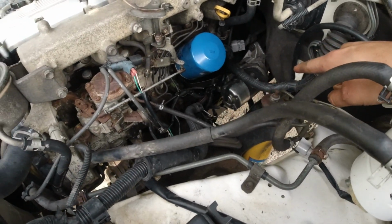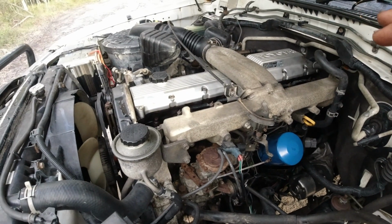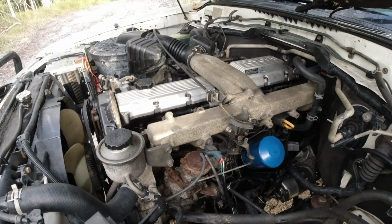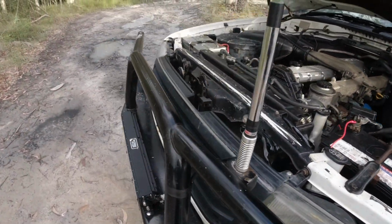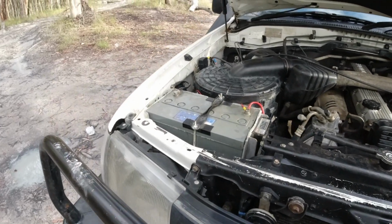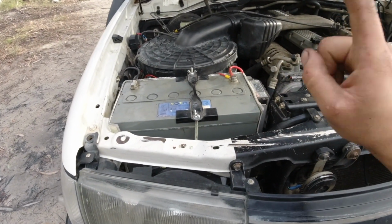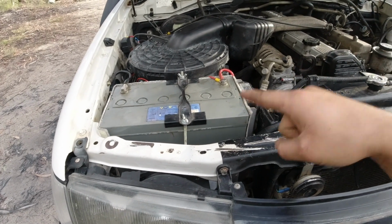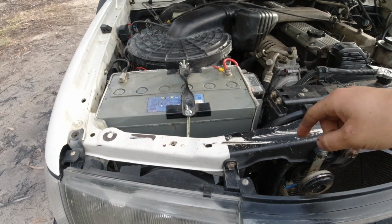Davo rebuilt the starter motor because he's a legend of a bloke, and I put a new alternator on it. I've also put a new clutch master and slave cylinder on it because why the heck not, and they're cheap as chips off eBay. And Davo slapped this dual battery system in it. Now, before you complain, I know it's an AGM battery, and of course it probably shouldn't be under the bonnet, but I really don't want to put it anywhere else in the car.